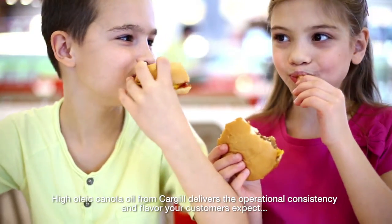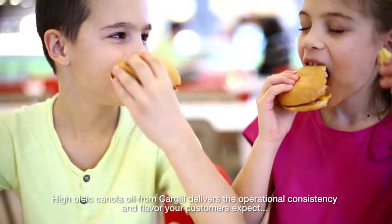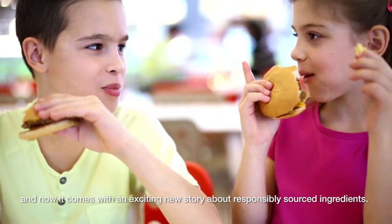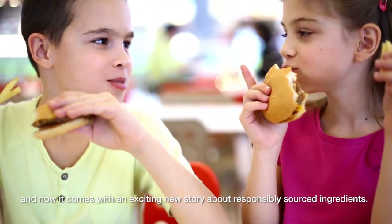High oleic canola oil from Cargill delivers the operational consistency and flavor your customers expect. And now it comes with an exciting new story about responsibly sourced ingredients.